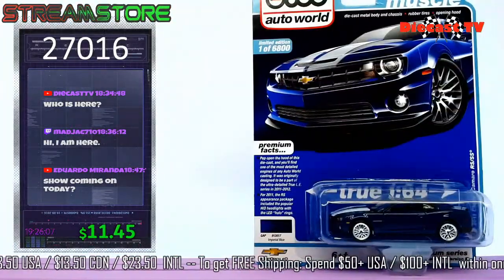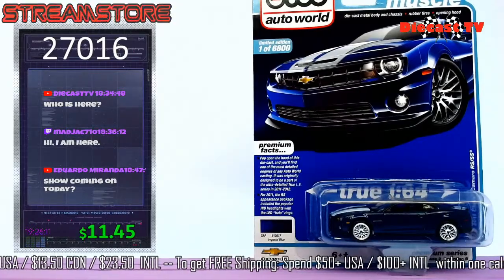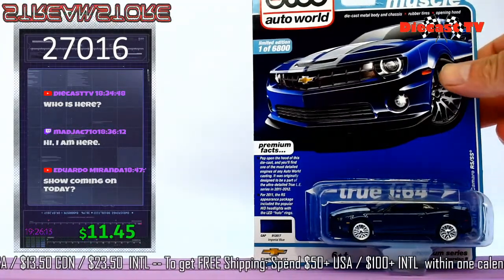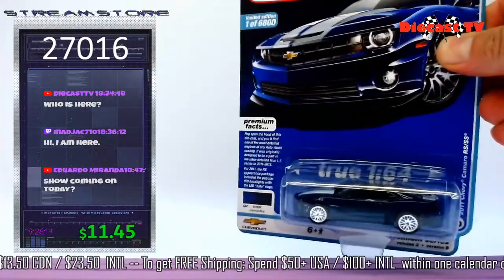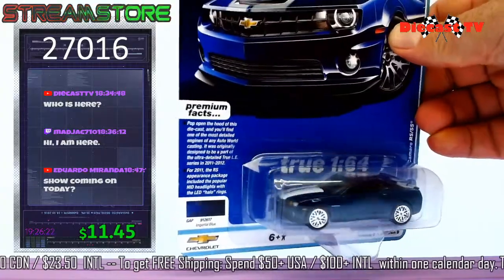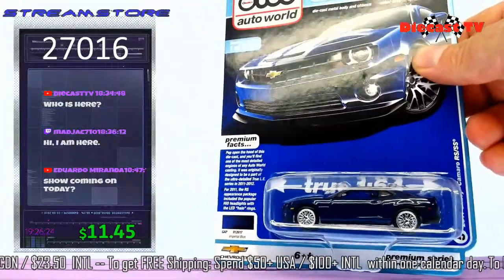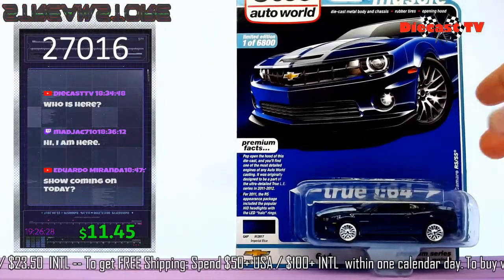60695. Where are my Chevy Camaro lovers? Check out this modern muscle from Auto World. There's only 6,800 in the world. This is a 2020 release too. I don't think it's in the stores yet. Version B, 2011 Chevy Camaro RS/SS. Oh man, the hood opens up, rubber tires. If you love Camaros, my gosh, you gotta get this for your collection.